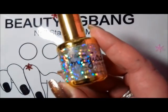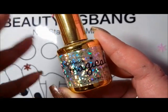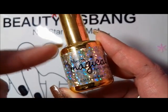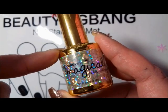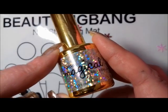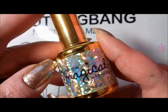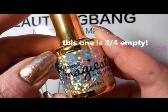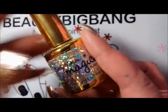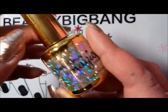This is a Sally Hansen Magical polish, and I picked this up in a destash on Instagram. Polish Pony pointed me in the right direction, and the girl who was selling the polishes had three Sally Hansen Magicals, and these are very rare, very hard to find. I had a quick look, and I saw one on eBay for $50. It's just unbelievable. To me the packaging makes them look like they're from the 1970s. They're not, they're actually from the early 2000s. So they're not strictly vintage, but they are very rare, very hard to find.